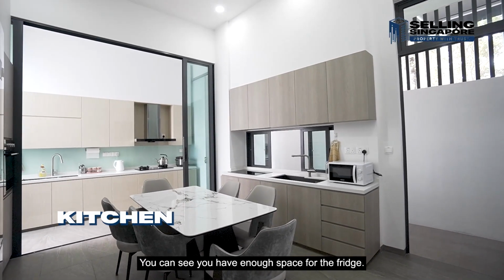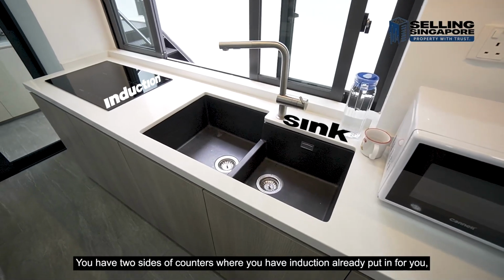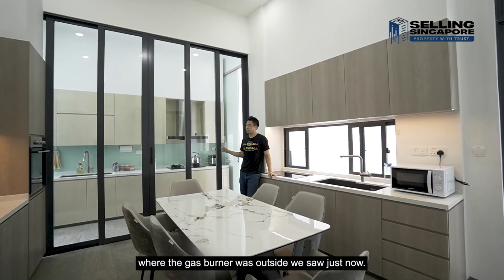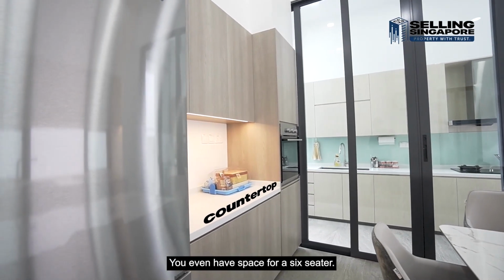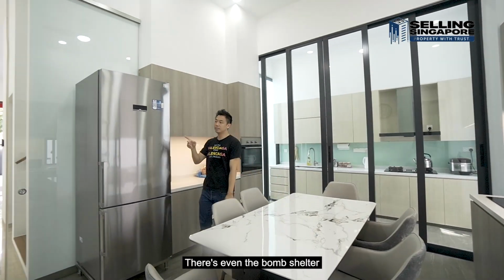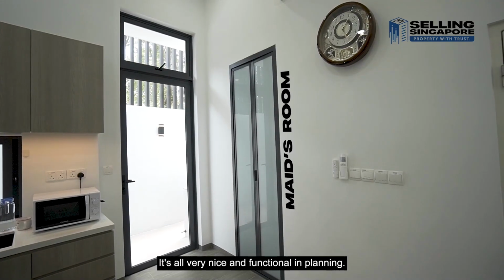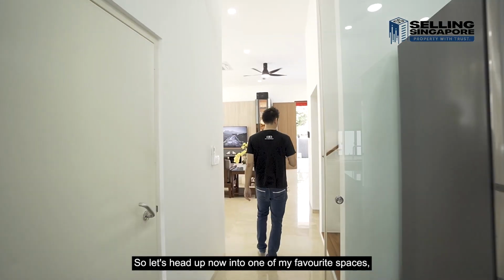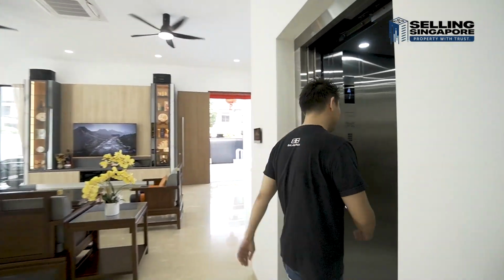You can see you have enough space for the fridge. You have two sides of counters where you have induction already put in for you, where the gas burner was outside we saw just now. There's an Electrolux oven just right across, and a lot of counter space. You even have space for a 6-seater, so there's even an informal dining in the kitchen. There's even the bomb shelter and the maid's room cleanly tucked in these locations, all very nice and functional in planning. So let's head up now into one of my favorite spaces, which is the attic. You're gonna love it. Let's check it out.